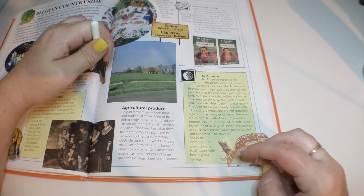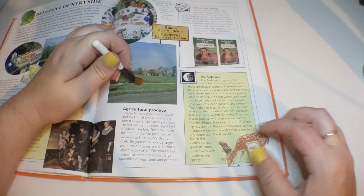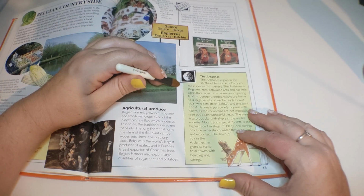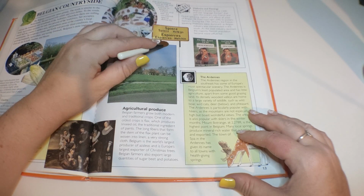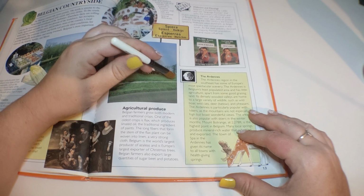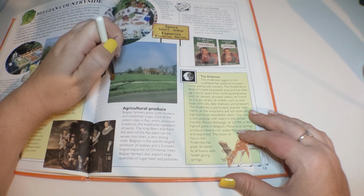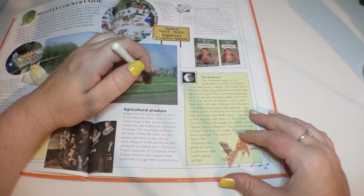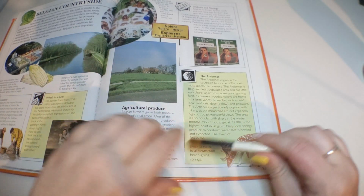Agricultural produce. Belgian farmers grow both modern and traditional crops. One of the oldest crops is flax, which produces linseed oil, the traditional ingredient of paints. The long fibers that form the stem of the flax plant can be woven into linen, a very strong cloth. Belgium is the world's largest producer of azaleas and is Europe's largest exporter of Christmas trees. Belgian farmers also export large quantities of sugar beet and potatoes.